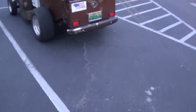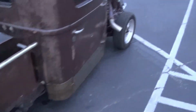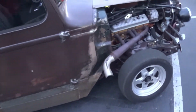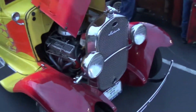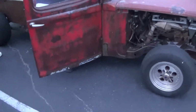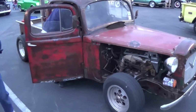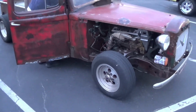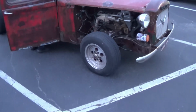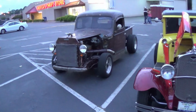Okay, we got an old school one right here. I don't even know what year this is. I couldn't even guess it. But it's still running. We got this one over here. I just want to know what year this pickup is. That's a 1941 International White Semi Cab. Okay. I knew it was old. Yep. That's a 1940 International Harvester Pickup Cab. Oh, okay.